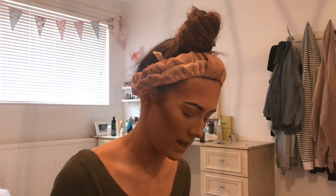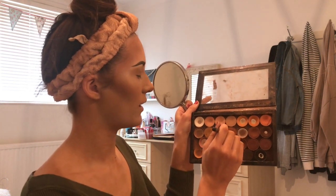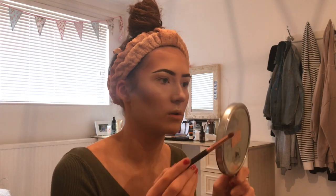Lovely. For my lower lash line, I use my Zoeva 230 Luxe pencil brush, like that, and I take Sidekick, which is this sort of light brown. I don't take much. Oh god, oh no, that has orange. Oh. This is why you clean your brushes.